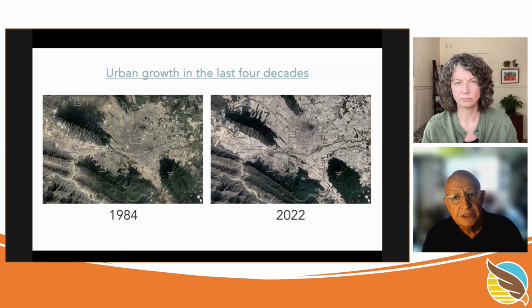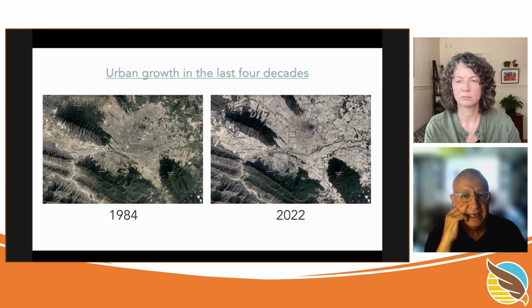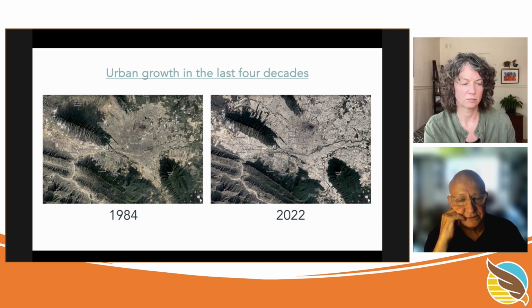Next, please. So these shots from Landsat will give you an idea of how the city is growing. They are 38 years apart, but you can see that in many parts of the city there has been consistent urban growth, and all of those areas that have increased urbanization are now becoming areas where there's very little infiltration, and that contributes to the risk of floods. Next, please.